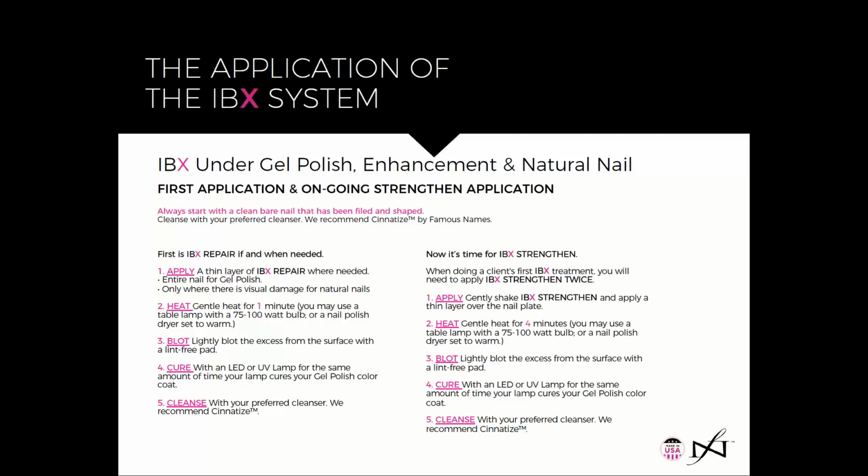So the first step is to apply a thin layer. For gel polish, over the entire nail. For a natural nail, we would only put it where we have visual damage. We would gently heat under our heat source for 1 minute. We will lightly blot the excess from the surface with a lint-free pad, and then cure in our LED or UV lamp for the same amount of time that lamp cures your gel polish color coat. Cleanse with your Sanitize, and then you go on to your strengthen.